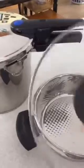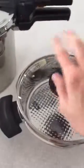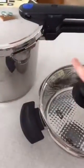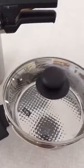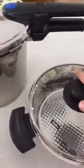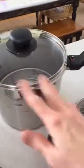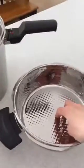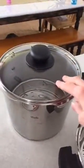But the cool thing about this set also that this one does not have is it comes with just a plain lid. So I can use this skillet and this pot as just a normal pot and not just a pressure cooker, okay? And they are interchangeable. So I can use this same lid on either pot. So now these are multi-purpose. So this can be just a plain skillet or a pressure cooker skillet, or this can be a pressure cooker or just a big stock pot, okay?